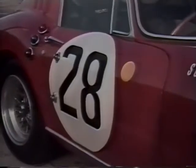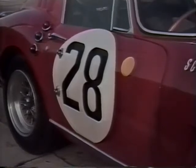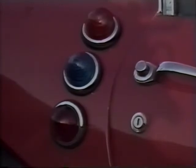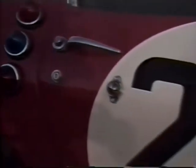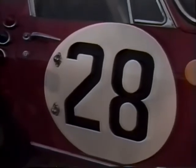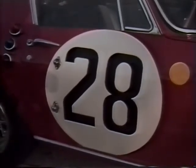Owner Jim Wallace comments on some of the special features of this race car. Side marker, the white lights illuminate the number and aid the timing and scoring people to identify the cars that are going at night. The red and the blue lights on the side were the pit indicator lights. Each team had a different marking. Some teams had the lights on the top, some teams preferred them on the side.